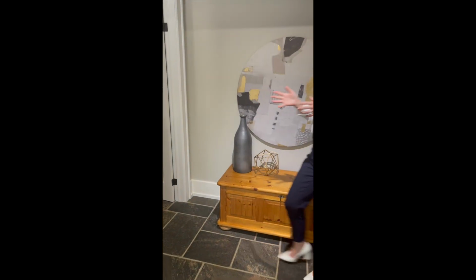It's got built-ins. There's also fiber optic internet at this address. So if internet is important to you, we've got that box checked off. So I'll let you have a look at that first.